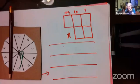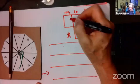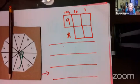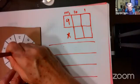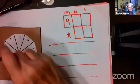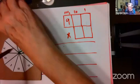So I'm going to just go saying, well, I want this number to be big. I want this to be as near to 10,000. So I want this to be a big number. So I'm going to put my 9 there. You might have different ideas. Here we go again. 7. Right, again, I want this to be a nice big number.